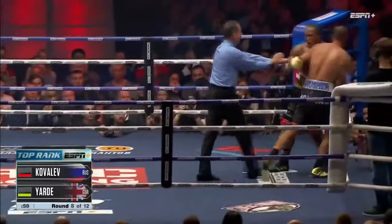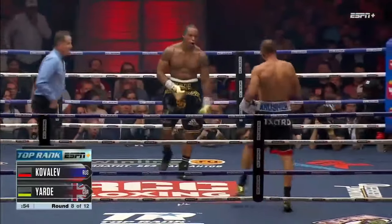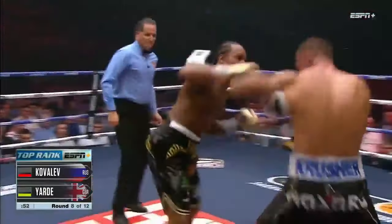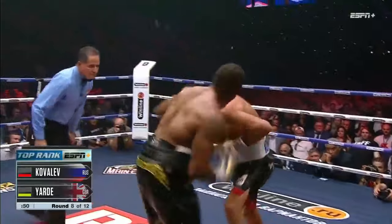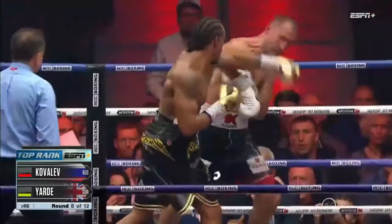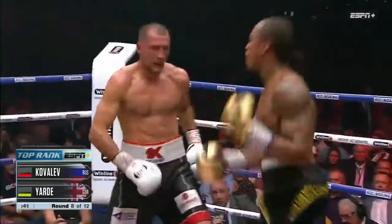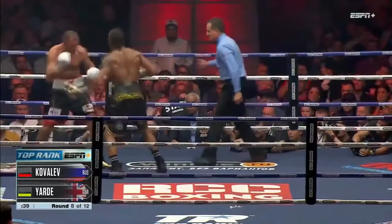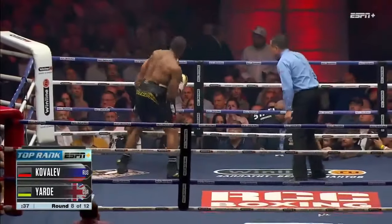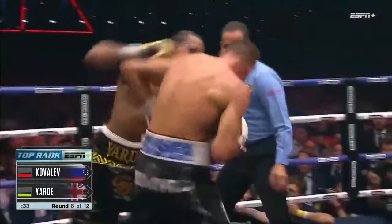This is probably the most engaging round we've seen in the first 8 rounds of this fight. Yeah, but it started a couple of rounds ago, Bernardo. Now you see Yarde having... Oh, big right hand from Anthony Yarde. Seems to rock Kovalev. Kovalev doesn't need to fight right now. He needs to try to tie up, clear his head, but Yarde's not giving him an opportunity to. Here he is. Lion is in the camp. And here comes Anthony Yarde pouring it on Sergey Kovalev, who's forced to hold on.